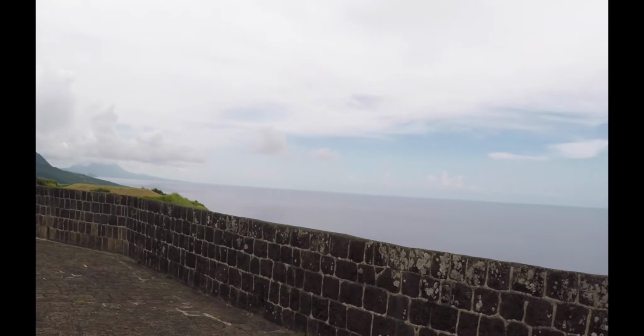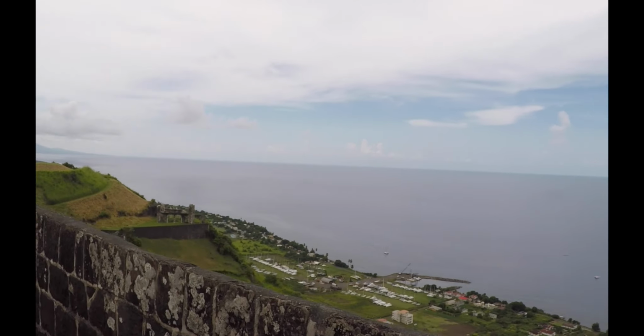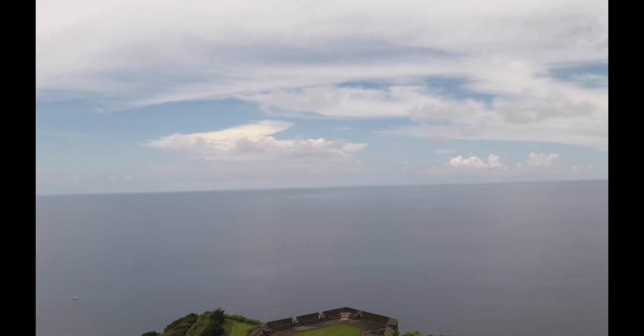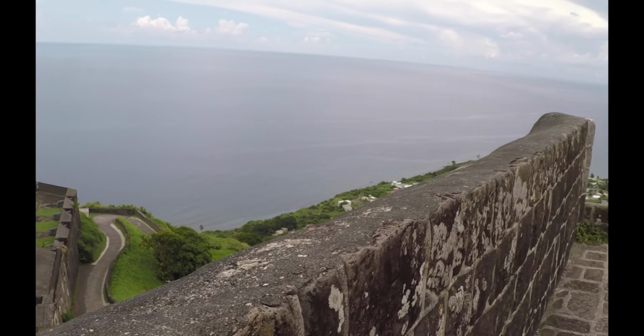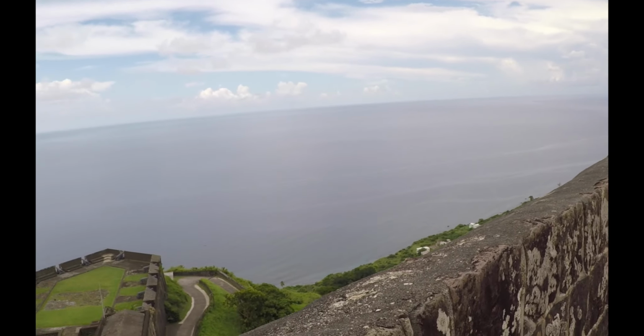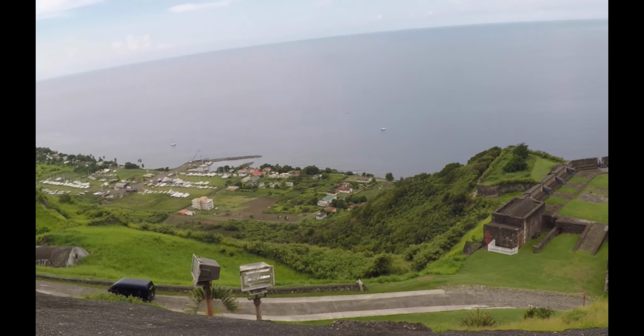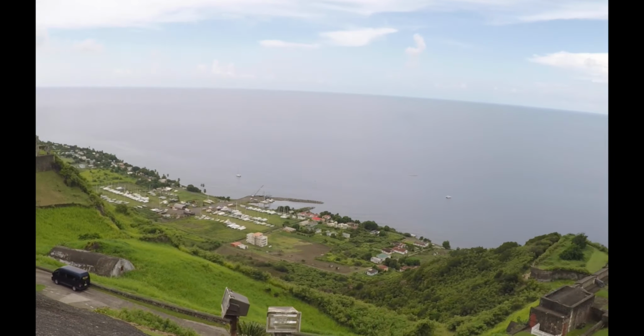Look at this. Look at this view. You could see the enemy coming a mile away. This fort was built by the British using the African slaves. Fantastic. Look at this view.